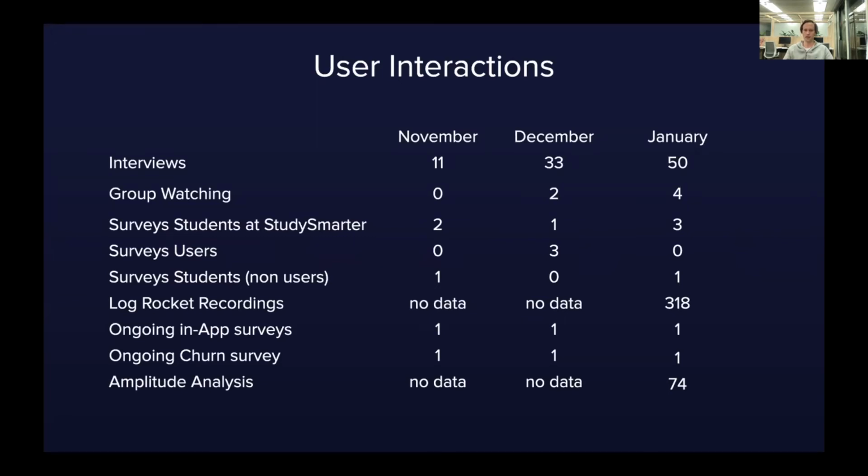As you can see, LogRocket recordings, 318. Not every one of these is already watched. Unfortunately for Amplitude and LogRocket, I couldn't find, at least at first glance, the data, because I could only go 1 month back. Yeah, and an ongoing in-app survey and an ongoing churn survey where we continuously get what kind of issues are currently popping up, and we look at that regularly, or from time to time, not every week, but from time to time, to see if something is changing.